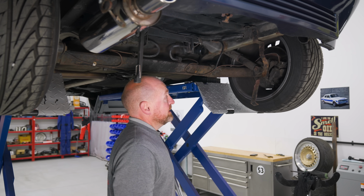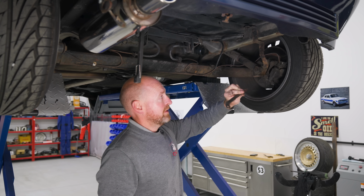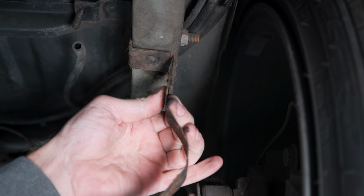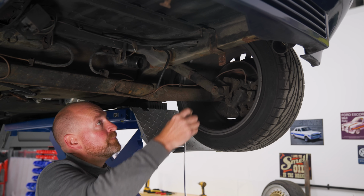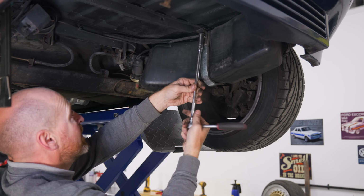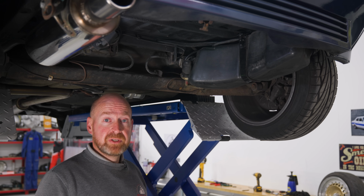Job's a good one. Now this strap, oh, there we go. I broke it. You can see here where the strap meets the mount on the body. I'm not going to re-weld it because the fuel tank's open. I'm going to get a nice new piece of galvanized steel so it's not going to rot in the future. Nut and bolt it in, get that tank back up and everything connected, and job's a good one.